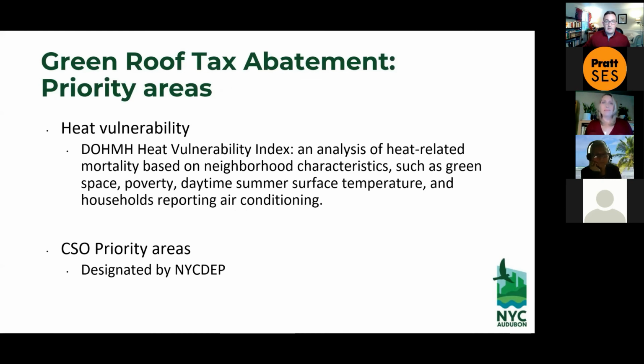Now, these priority areas were decided by MOS, considering these two main criteria. So looking at heat vulnerability from the Department of Health and Mental Hygiene, this index is an analysis of heat-related mortality based on neighborhood characteristics such as green space, poverty, daytime summer surface temperatures, and households reporting air conditioning, that map that I showed you before.